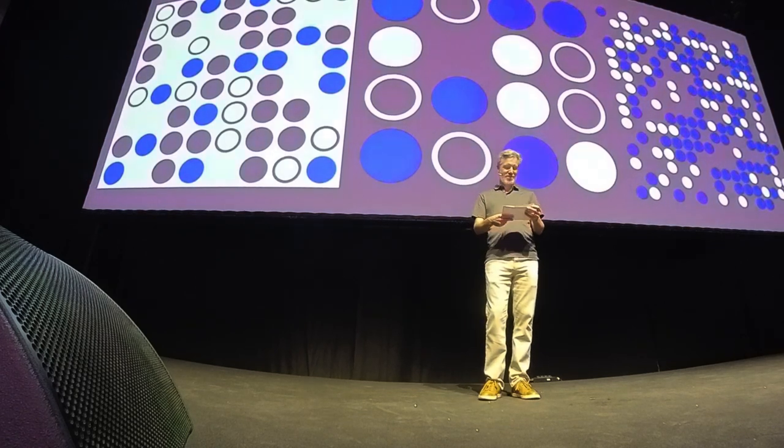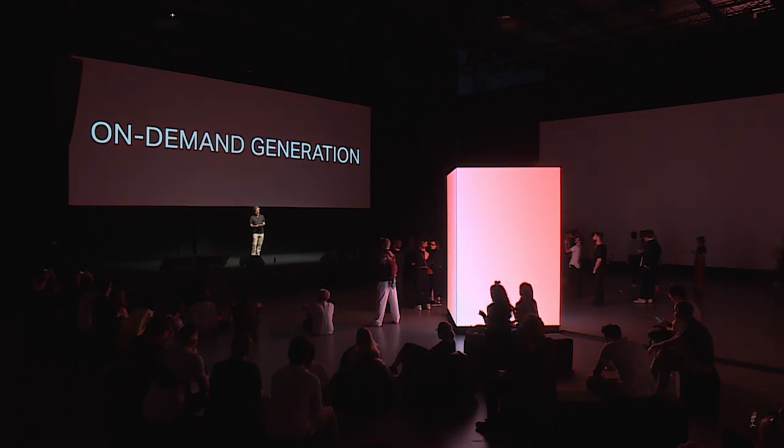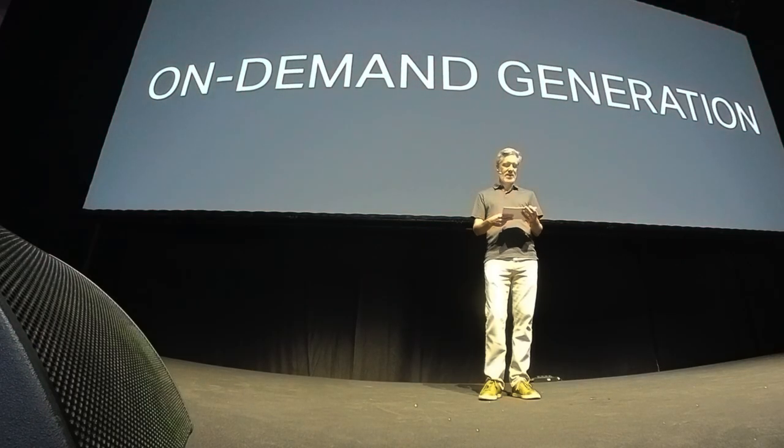So my exploration of NFTs through what were essentially one-of-one platforms as a generative artist paved the way for my next artistic transformation I want to talk about, which is on-demand generation. So my process, as I described, I would write algorithms, select outputs from that algorithm, and then I would mint them individually on these platforms.